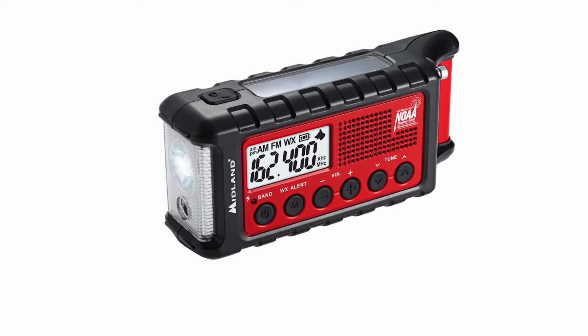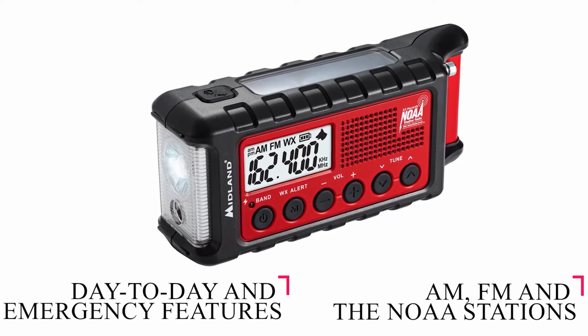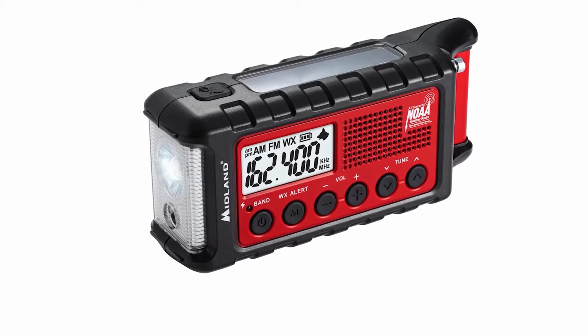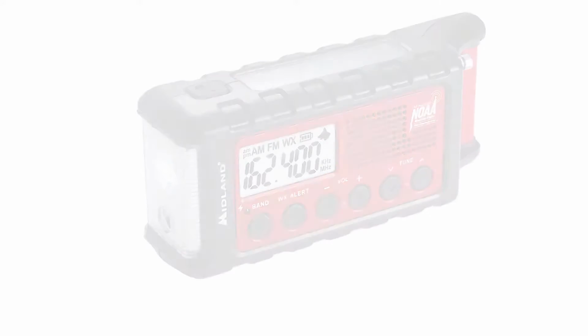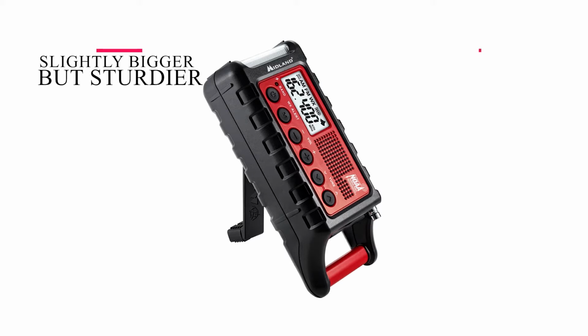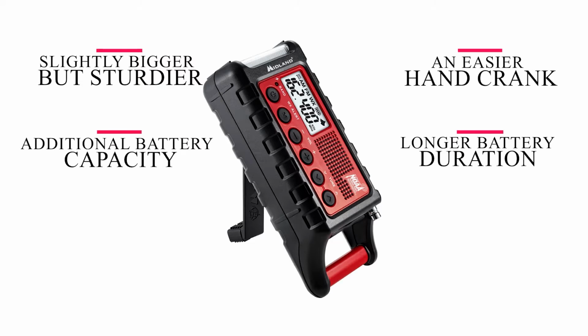It comes with both day-to-day and emergency features. It has AM, FM, and the NOAA weather radio stations, but while you can switch between the three, you can't preset the stations, so you will return to the last one you were on in each mode. Compared to the older model Midland ER210, the ER310 is slightly bigger and sturdier, has an easier hand crank, longer battery duration, and additional battery capacity by containing an additional battery space for 6 AA batteries in case you need an alternative to the proprietary Midland battery.